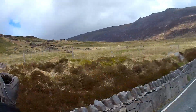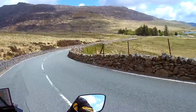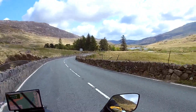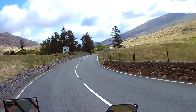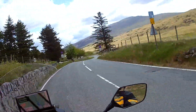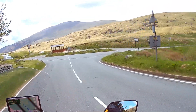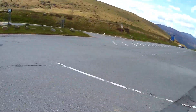Woohoo! And Snowdon's up there somewhere. And there's no one on the road, no one trying to get past me. It's super duper. And we're going to go the A4086 to Capel Curig. That's where we're going. So here we go, left. Capel Curig.